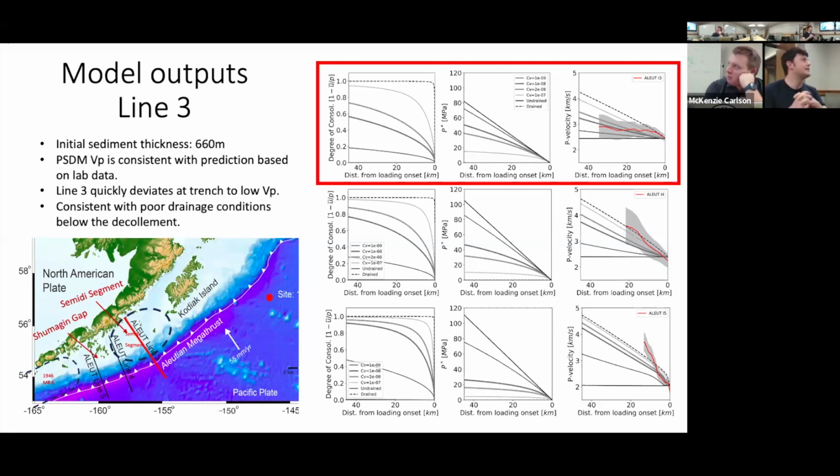So in this situation, a value of 1 here would be a fully drained sediment. So this is something that dewaters as quickly as you're loading it, so you're not developing any pore pressure. The value of 0 here is a completely undrained sediment. So you'd be loading it, and the fluid pressure developed in the sediment would be equal to the applied overburden at each location throughout the transect.